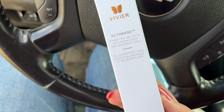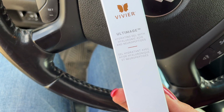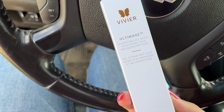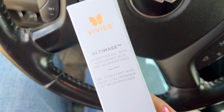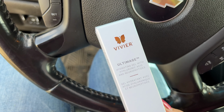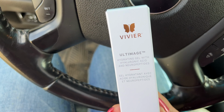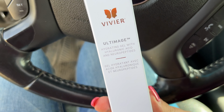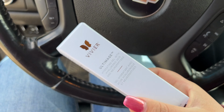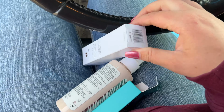I follow, what is she called? I can't think of what she's called. But she's like a skin person. She does Botox and all that stuff. She works in a med spa. I don't know why I can't think of what she's called. Anyways, she calls this stuff Botox in a bottle. I've never gotten Botox, so I can't compare, but it does work pretty good. So had to repurchase that. I haven't used this in like a year, so I was like, I should probably get that again. So yeah, that's all I got.